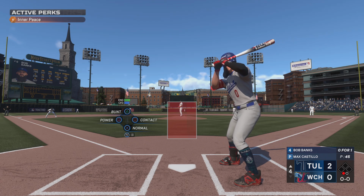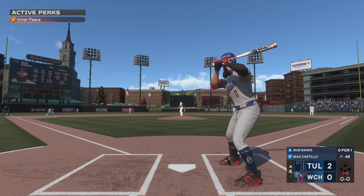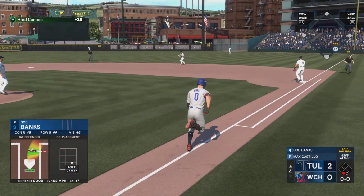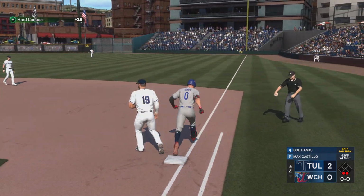Stepping in, the long ball threat, Bob Banks. 2 homers in yesterday's game. Probably feeling pretty good coming into this one. In plenty of time to first.